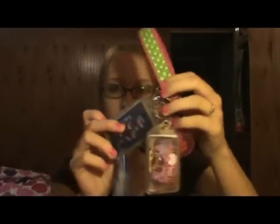Then I just keep some hand sanitizer. And my car keys. And house key. And key ring, key chains, everything on there. And then in the bottom that just fell out are some extra bobby pins. So that is what I keep in the zipped up part in the center.